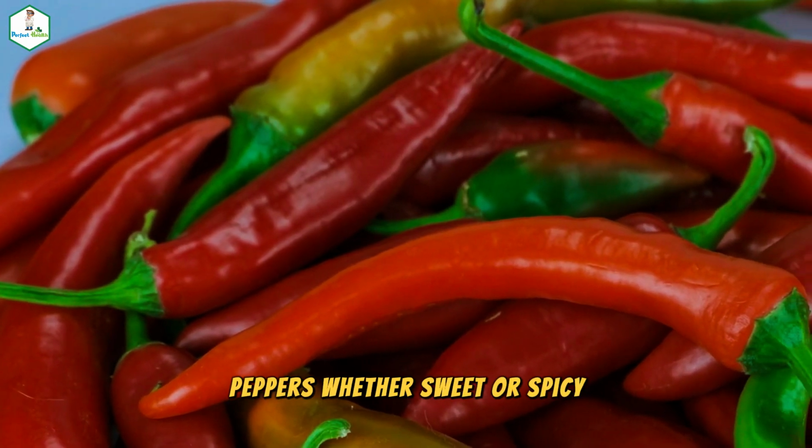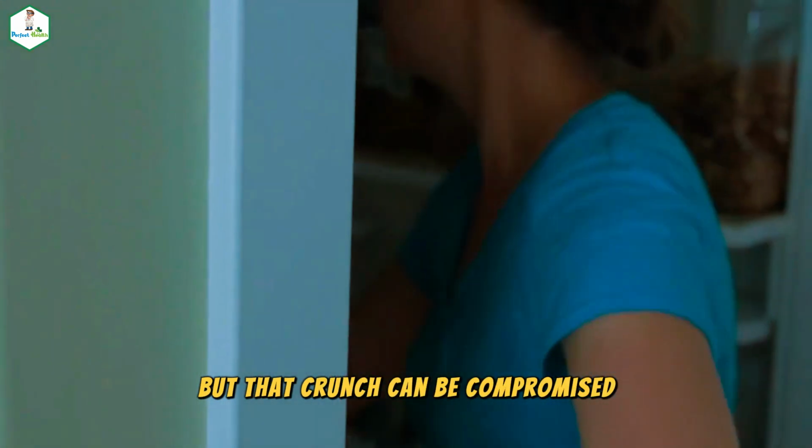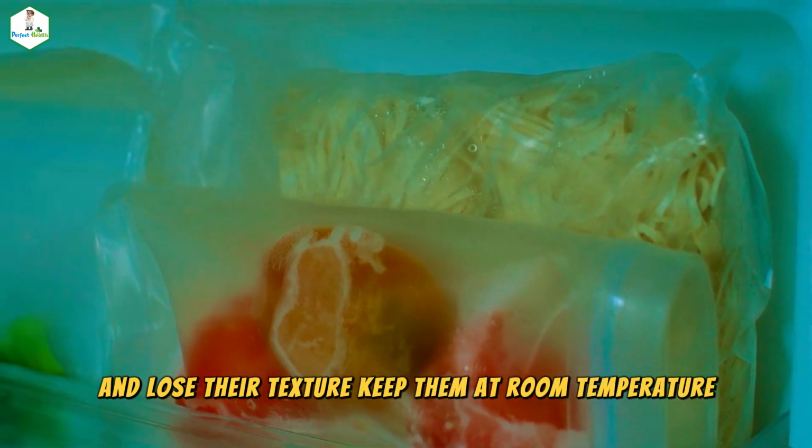Peppers, whether sweet or spicy, add a vibrant crunch to any dish, but that crunch can be compromised by storing them in the fridge. The cold temperature can make them wrinkle and lose their texture. Keep them at room temperature, and they'll stay firm and flavorful for your stir-fries, fajitas, and more.